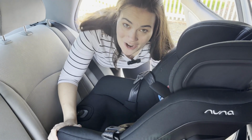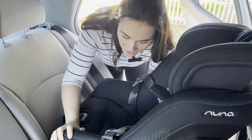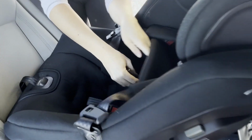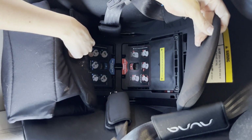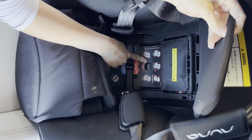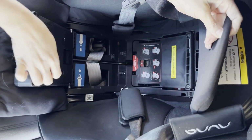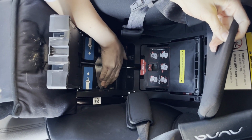All right, now I'm going to show you how to install your Nuna RAVA car seat rear facing in a car. So what you're going to start by doing is there is some padding here with snaps. You'll pull that forward and you'll see there's two doors. There's the one for rear facing and the one for forward facing. Since we're doing rear facing, we're going to push this lever and pull it up. And you can see there's the latch system hidden in here, which is great.